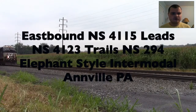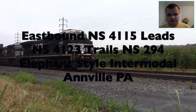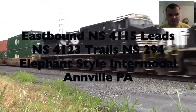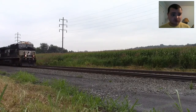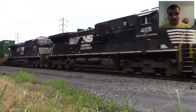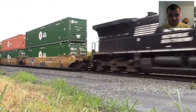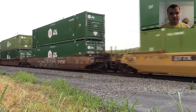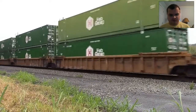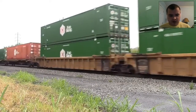NS 4115 and NS 4123 trailing NS 294. Hey, I remember this. Wow. I must say that's the only eastbound train I caught in the morning with NS Stream Mother 22. But look at them go. That has got to be the most perfect catch I've ever seen. Okay, next.